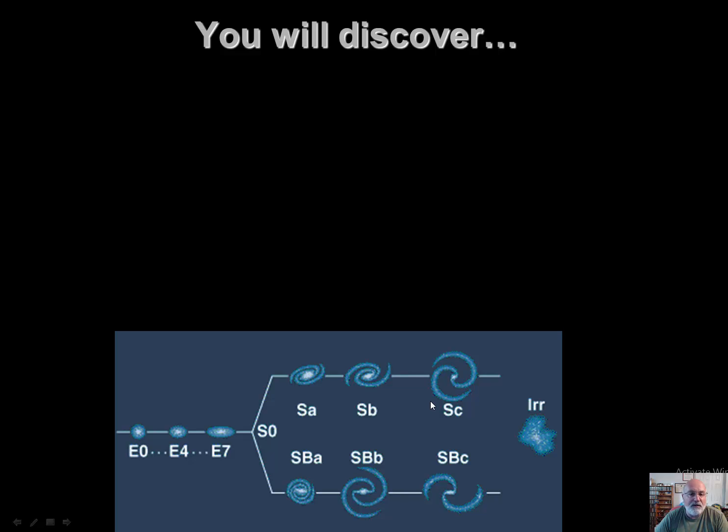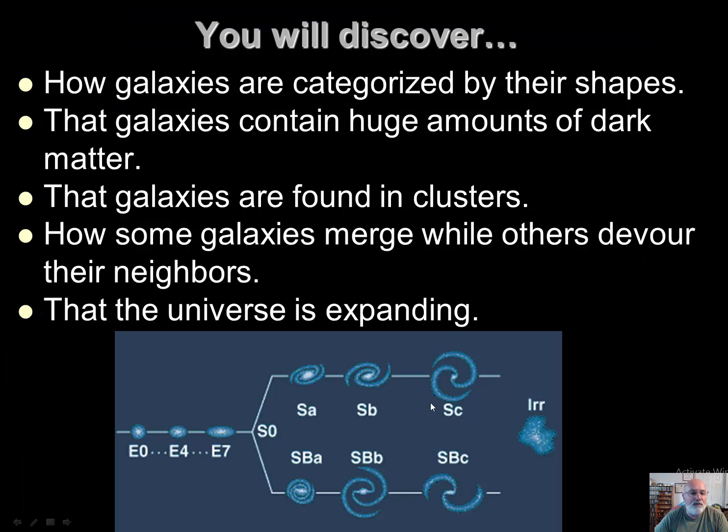So what are we going to discover in Unit 10? Whoops, I thought these came in one at a time. How galaxies are categorized by their shapes. So they're not all spirals. That galaxies contain huge amounts of dark matter, and nebula for making new stars. That galaxies are found in clusters. They're actually grouped together. And some galaxies merge while others devour their neighbors. So they merge to make bigger things and they devour to make bigger galaxies. And that the universe is expanding.